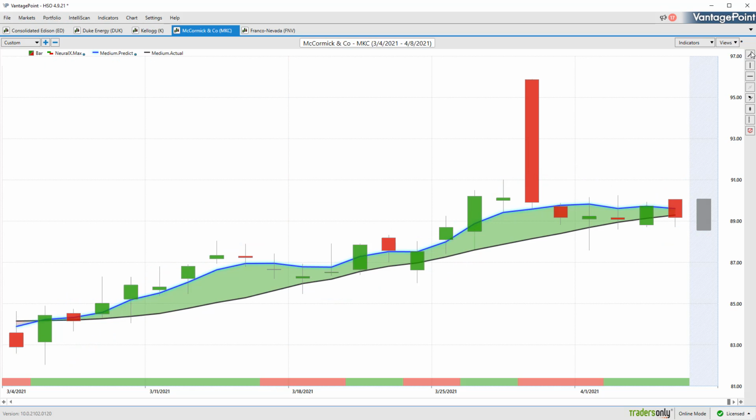So McCormick and Company, again, has settled back here a little bit, but overall, seeing that very similar move of very specifically which stocks are doing well here in the marketplace, and plenty of places doing poorly.